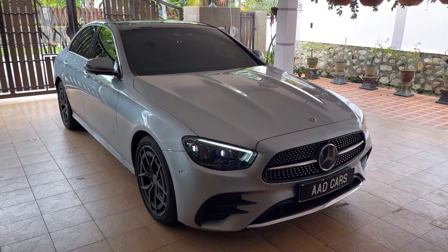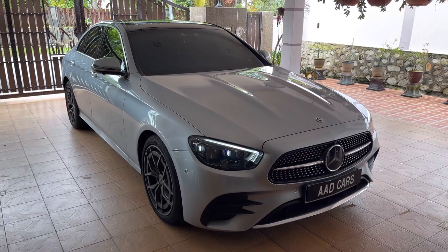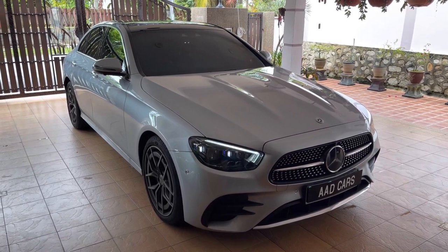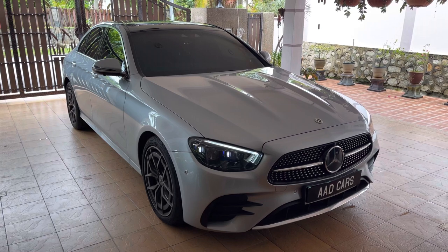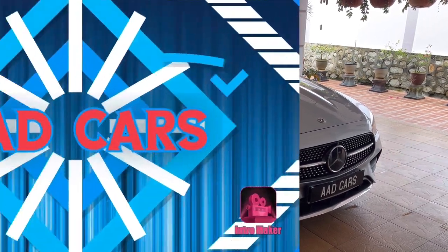So today, presenting to you this lovely 2022 Mercedes-Benz E300 AMG line. As usual, I'll show you the exterior, take you around the interior, as well as show you all around this beautiful car. So without further ado, let's begin the video.